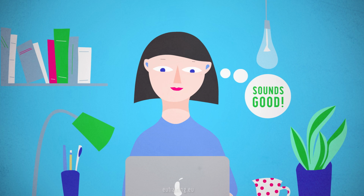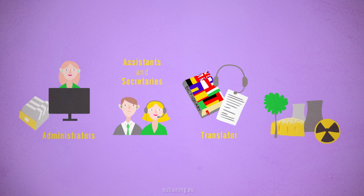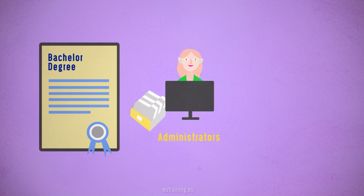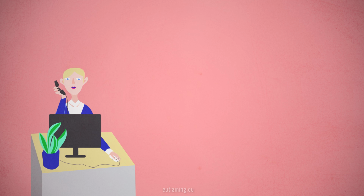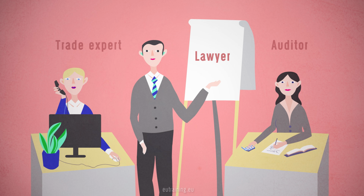Sounds good, but what positions are available? Positions and accordingly, the selection exams in the EU are grouped into 4 categories. Administrators, generalists. Anyone with a bachelor's degree can apply for the administrator or AD exam. As an AD level official, you could be a trade expert, a lawyer dealing with competition cases involving Google or Microsoft, or an auditor checking on the EU budget.